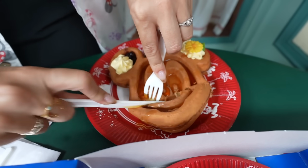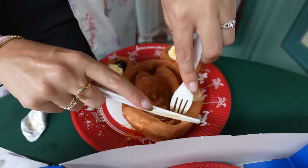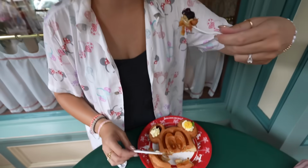This is the classic waffle combo here. It's got custard, blueberries, and then you add syrup. Sometimes they do a seasonal specialty waffle, but this is the standard. I'm curious to see if it tastes like a Mickey waffle in Walt Disney World.